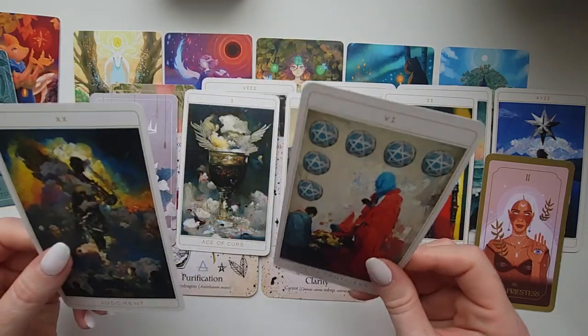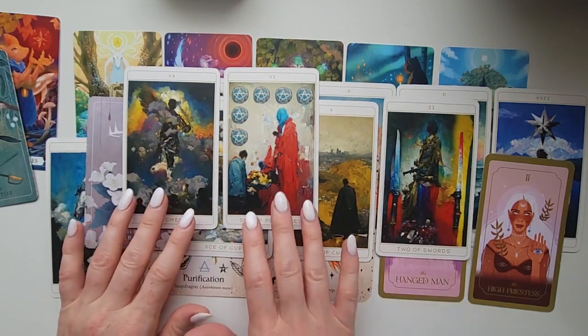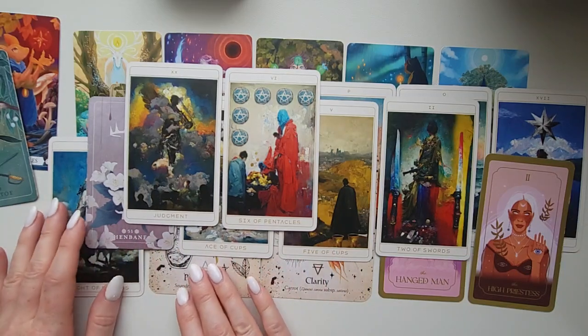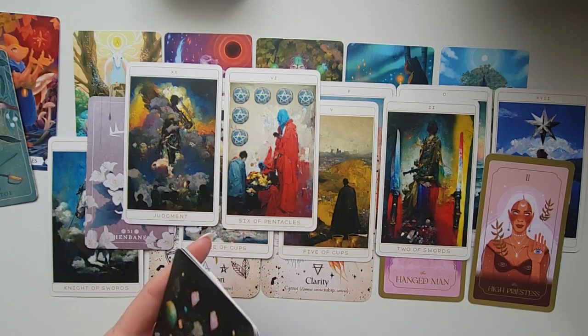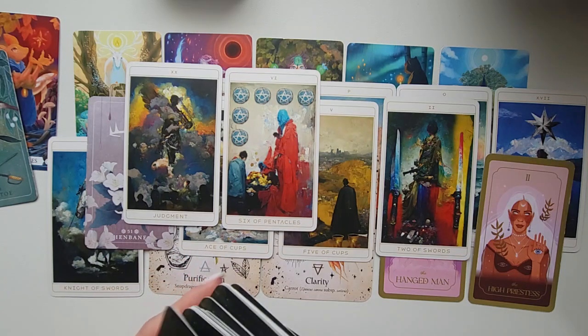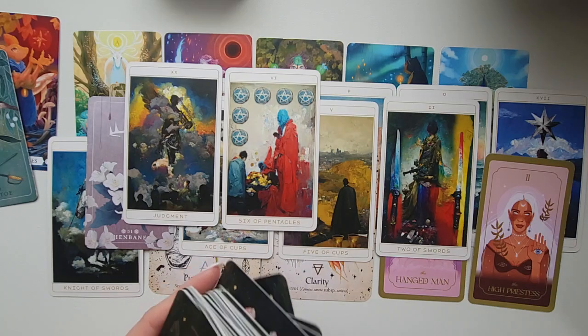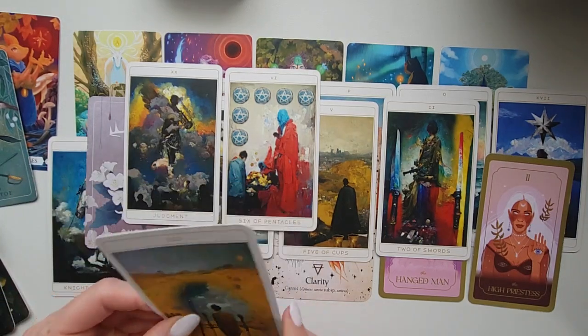Judgment and the 6 of Pentacles. The 6 of Pentacles is about charity. I feel like they have been giving way too much. But also, on the other hand, you have been giving to this connection. They've been trying to give but can't. Not out of lack of desire, but lack of ability. They feel like they can't be who you deserve. Judgment is coming. It's like the trumpets are sounding. The trumpets are sounding. Judgment is coming. Something's going to hit this person pretty quickly and hard if it hasn't already.